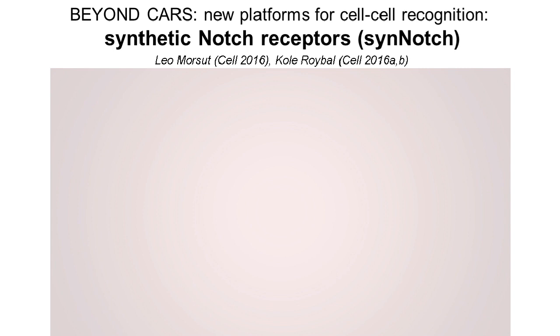I want to now describe a new platform that we developed for cell-cell recognition. It's another kind of receptor called a synthetic Notch, or SynNotch, receptor that we can use in conjunction with CARs to mediate different flavors and different types of recognition events. And this is work that was done by two outstanding postdocs, Leo Morsut and Kole Roybal.